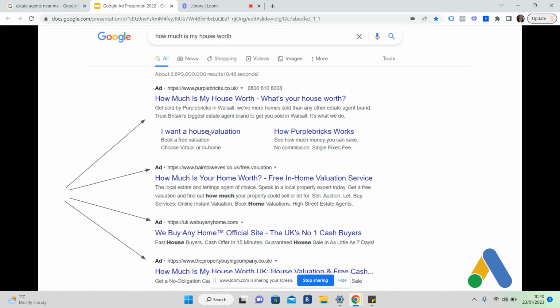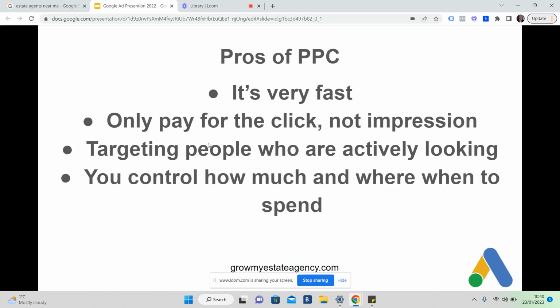So how much is an exchange worth to you? A couple of pros here. Obviously it's very fast. We only pay for the click, not the impression, which is a big thing to look for. You're targeting people who are actively looking. Somebody could be Googling house valuations, what's my house worth, that type of thing, and you can show them an ad straight away. You also control the postcodes that your ads show on, and how much and where you want to spend. You can turn these ads on and off very, very quickly.